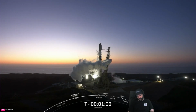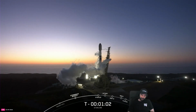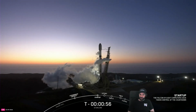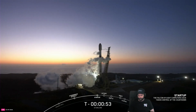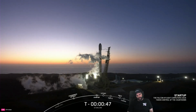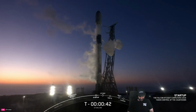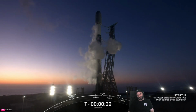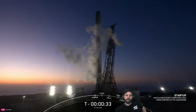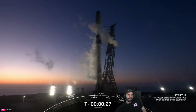10 seconds. We should hear the go for sequence start. Falcon 9 is in startup. There we go. I agree, Arsenal. They're pretty awesome. 50 seconds. Right now, Falcon 9 is going through checks. LZ is go for launch. And parameters. That was quick. Launch director reports go for launch. This one is going to land on a drone ship. T-minus 30 seconds. Of course, I still love you.